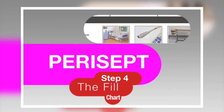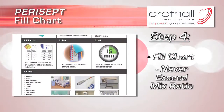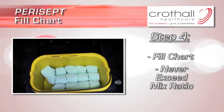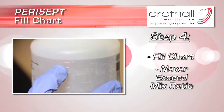Step 4. Fill chart. Always refer to the fill chart to ensure that you use the proper amount of cloths or mops with whatever amounts of chemicals you are using. You never want to use too many cloths or mops, as this may not completely saturate them, which would not make the cloths or mops 100% effective.